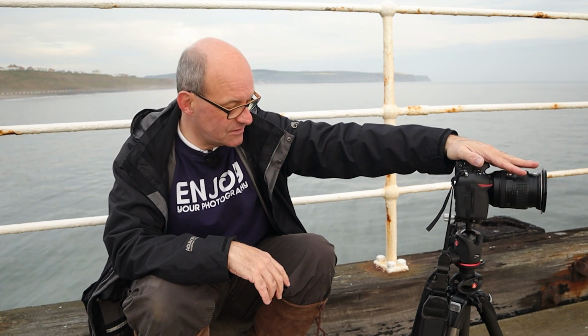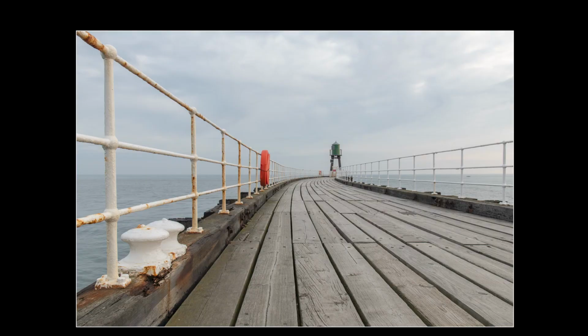So then what I did is I dropped the camera right down to this height, just here, very low. It's about half a meter high, but that made the whole thing much more dramatic because this top railing came down into the frame, the bottom railing came up into the frame, and the whole thing had much more drama and much more movement. And that's what you're trying to achieve when you're taking a photograph.